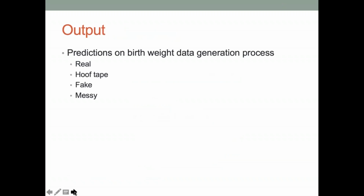And so an output example would be predictions that tell us how the generation of birth weight data came about. Was it real? Was it generated from a hoof tape? Is it fake? Or is it just messy? Did somebody just write down weights in 5-pound increments or 10-pound increments, but pretty much rank the calves correctly? Or did they actually weigh some of them and just make some of them up? So that's what I mean by messy.